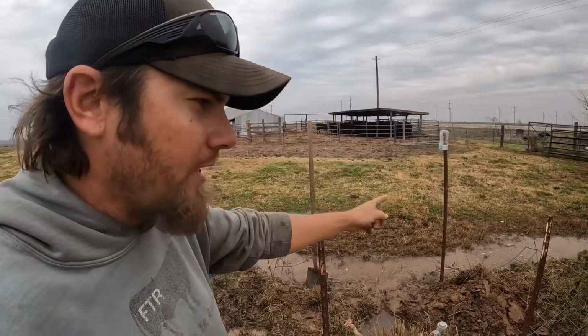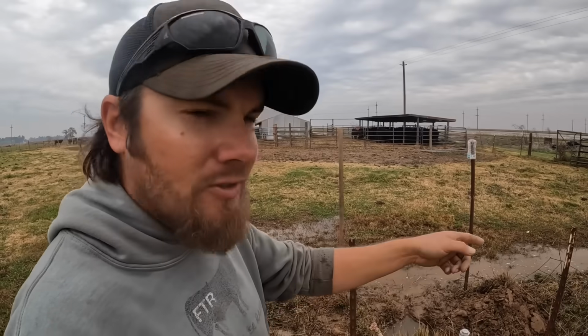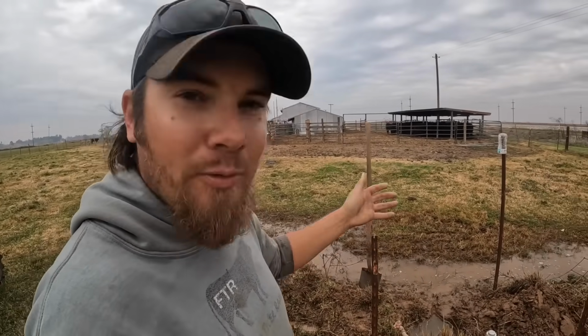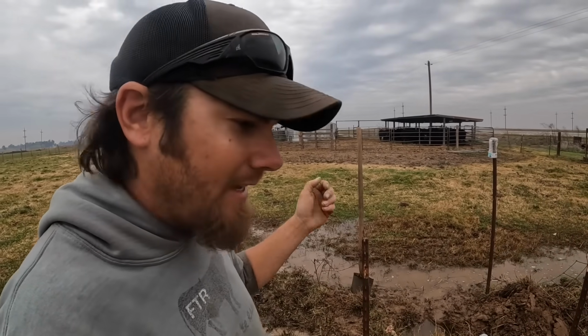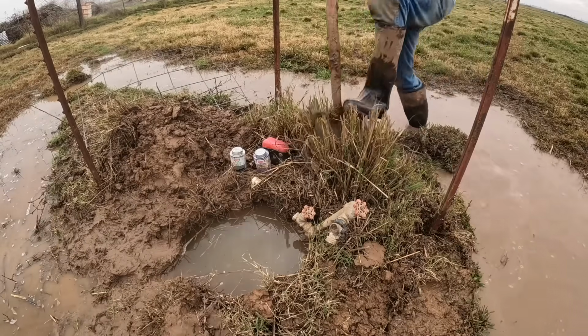We got this cleaned up much better than it was before. I'm still gonna bring the tractor, yank these posts out, get this one last panel that's stuck in the mud out. And yeah, but first I gotta fix the pipe. And in order to do that, I need to widen up this hole a bit, try to get as much of the water out as I can. Good news is the ground is nice and soft and easy to dig.